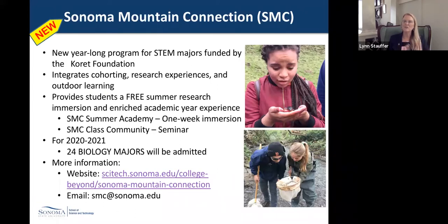And what is it? It's this integration of community, building together a group of students who work together and feel supported by that group. They're doing research and being engaged in the outdoors up at our preserves. It consists of a summer academy, a one-week immersion that will happen right before the semester begins, as well as a seminar that will be partnered with their first core biology course that will run through the year. So for details, you can go to this website or reach out to the email that's provided there. This one-week immersion would be done virtually if that's what the fall looks like.